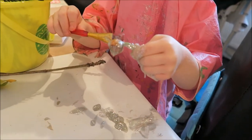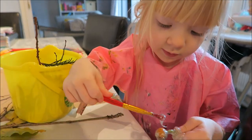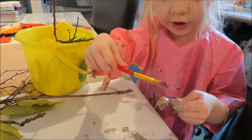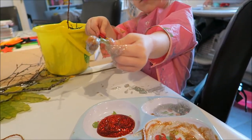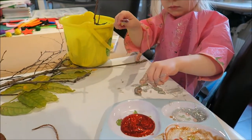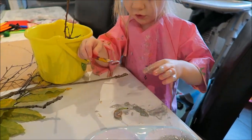I think that's enough, don't you? Think that's enough? We need to put lots on it. Okay, well that is lots, isn't it? Can you help? I don't really want to have that. Pop it down then. Wait for it to dry for 3 days. Yeah, and put some more on it.